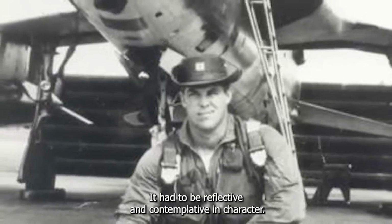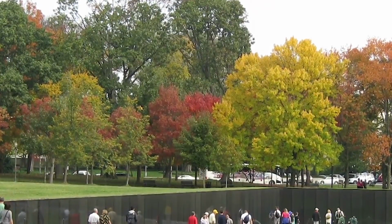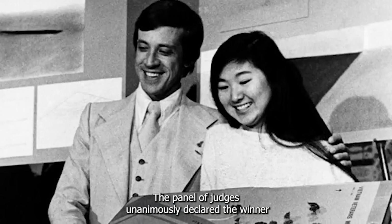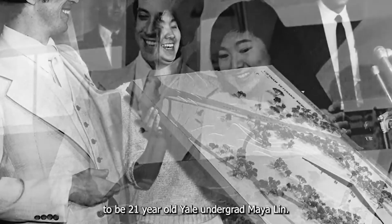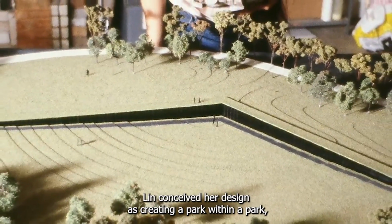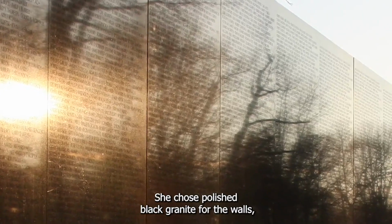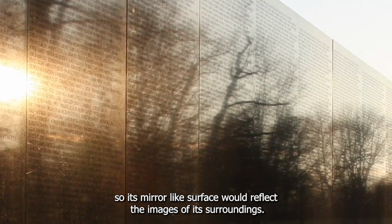It had to be reflective and contemplative in character. It had to be harmonious with its surroundings. It could make no political statements about the war, and it had to contain the names. A panel of judges unanimously declared the winner to be 21-year-old Yale undergrad Maya Lin. Lin conceived her design as creating a park within a park, a quiet, protected place unto itself. She chose polished black granite for the walls, so its mirror-like surface would reflect the images of its surroundings.